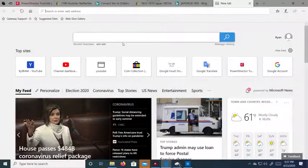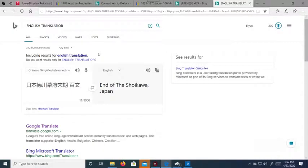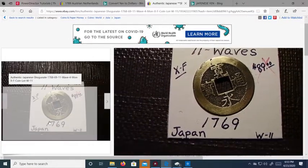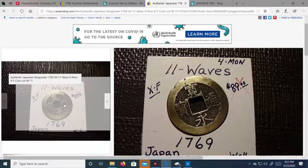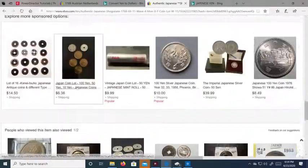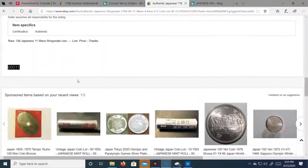Hold on. Let me go look something up. So what it says is, end of the Shuikawa, Japan. That was very quiet. Anyways, that's very interesting. Well, this is the coin I was talking about earlier. See that? 1769. Okay. So that's very interesting.